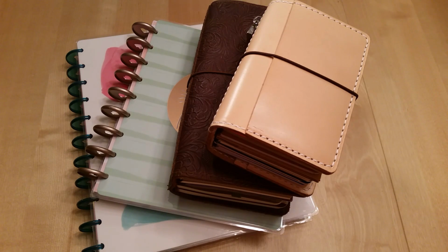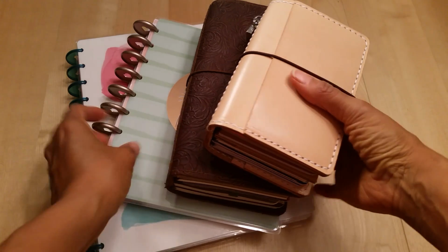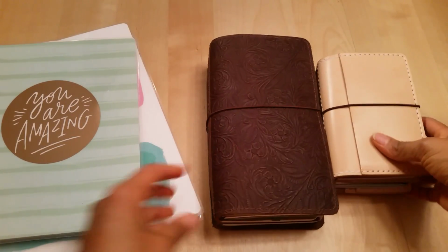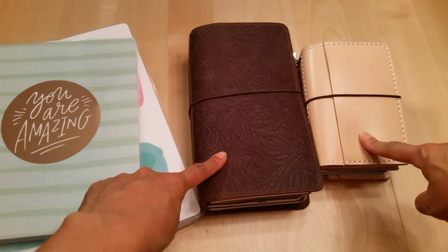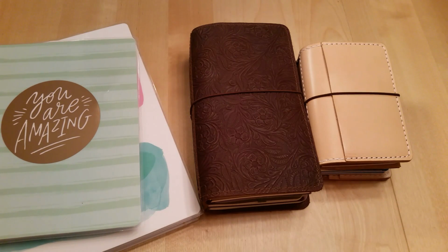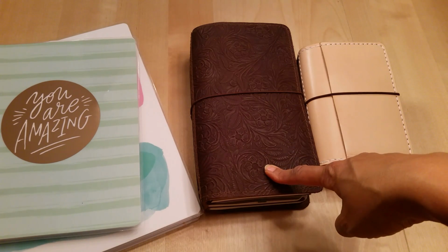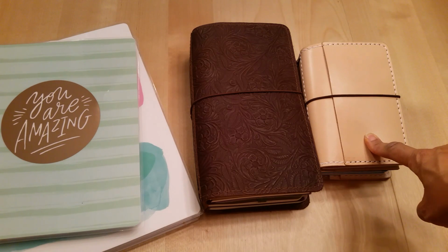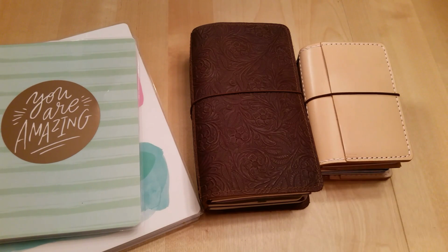So let's talk about the pluses of a traveler's notebook first and why I use them. Now, these are the two I'm using right now. I have showed these in numerous videos, so I'm sure you guys have seen them before. This is a Foxy Fix Everly in a size 6, and this is a speckled fawn nude leather, I think it's called, in a field note size.